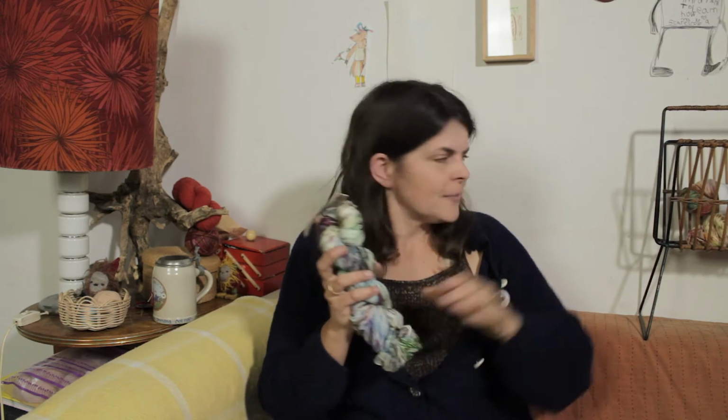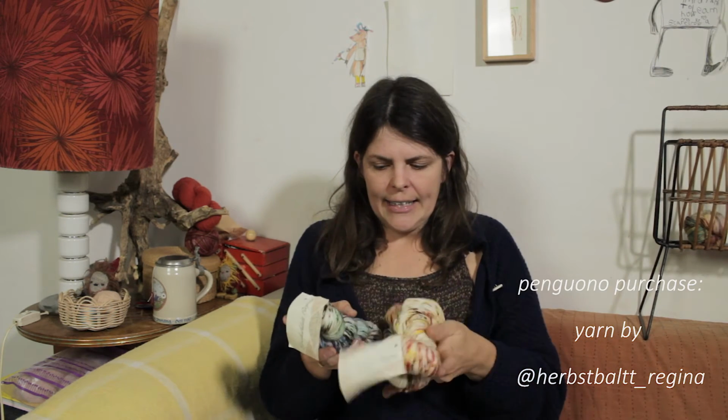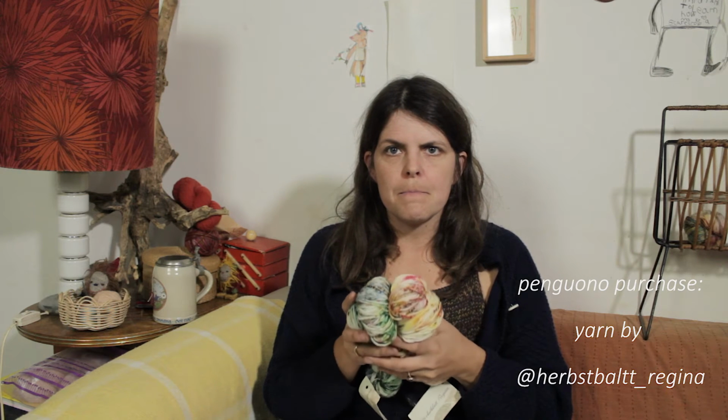And also there's more sock yarns. There are these by Herbstblatt Regina, and I think I ordered them for the Penguono when she had a shop update this summer, because I wanted to have some speckled fun on the shoulder bits for the Penguono I knit, so that's what these will become.